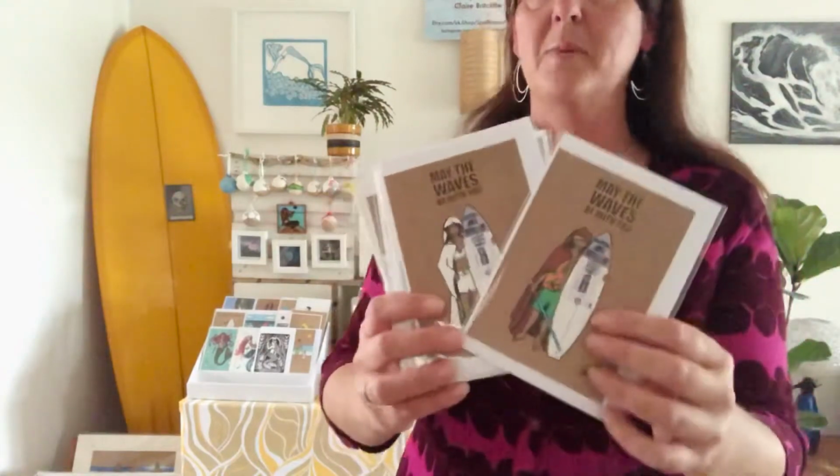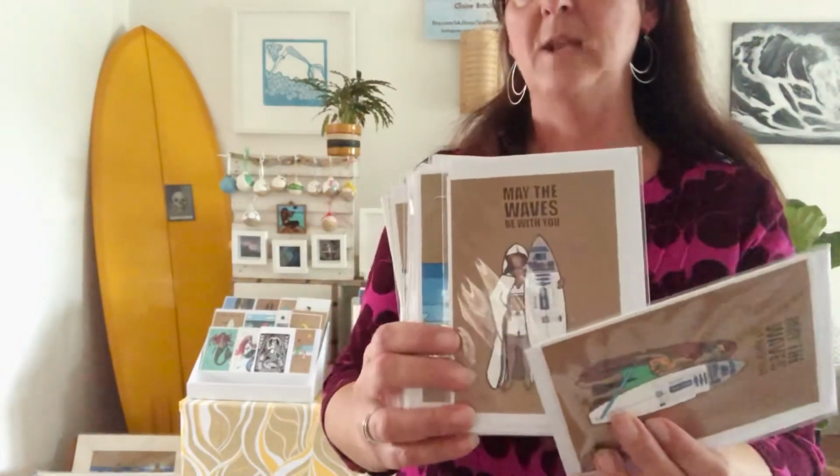Anyway, on May the 4th, obviously, if you're a Star Wars fan, it's May the 4th be with you, and I always try and do a little bit of artwork to celebrate that. So for this year, I did May the Waves Be With You for the surfers out there, and that's a sort of mock-up of Luke and then one of Leia. And yeah, they were really popular, and I really enjoyed creating them. I only did it as a bit of fun, but then I was asked if they would be available as a card, so that's why they've now made their way onto the card stand.